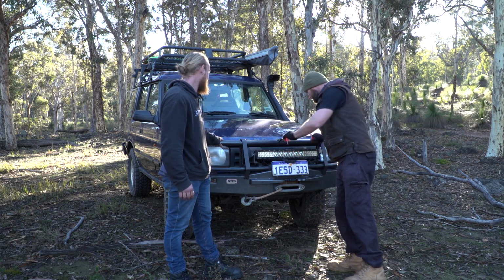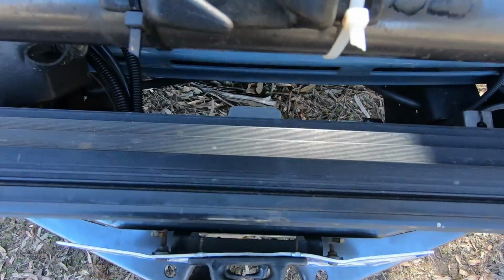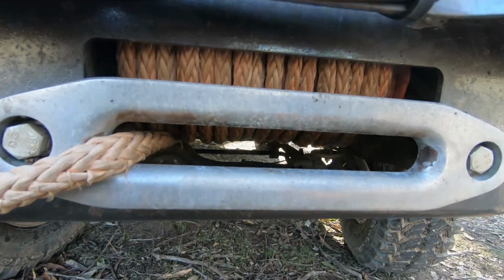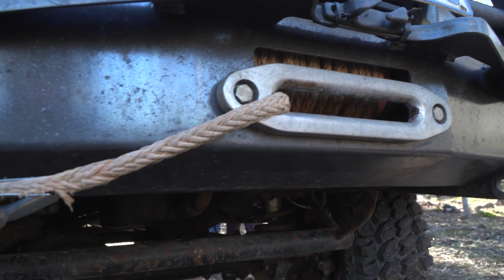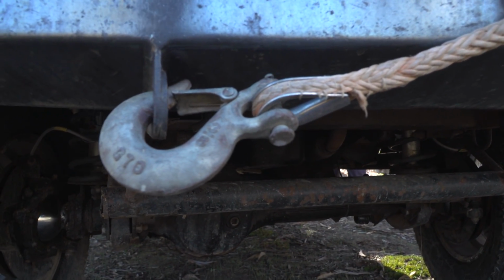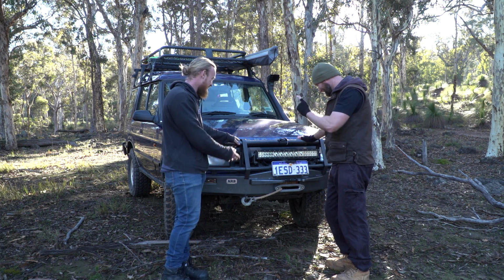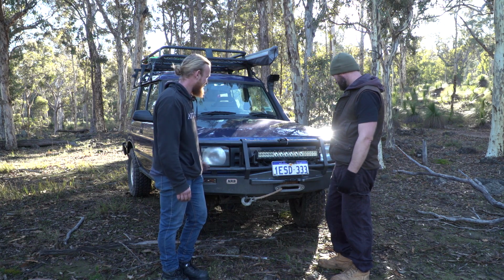What size winch you got in there? 12,000 pound winch. Particular brand? It's a Ridge Rider, Super Cheap Auto. Okay, you have used it, I can tell. Yeah, I use it quite a lot. When I had the smaller tyres, I needed to use it to get up some tracks where I didn't have clearance. So you're one of the honest blokes, you've used it for yourself? Yeah, I use it all the time. Everyone else says they use it for someone else's car. We all know that's not true. I figure if you've got it, you might as well use it. That's it, that's what it's there for.